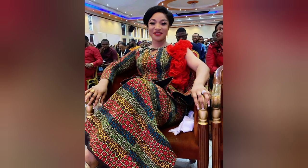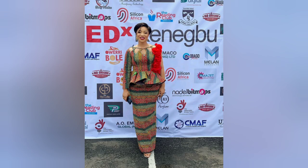This style is Ankara skirt and blouse. It's so beautiful. I love the print. I love the colors on the print. The design of the print itself is so beautiful, and the spine of the skirt and blouse is beautiful. Look at the neck, that shoulder, the two different sleeves is beautiful as well.